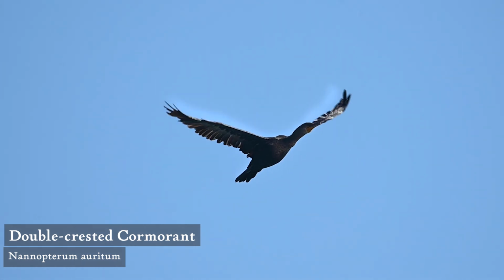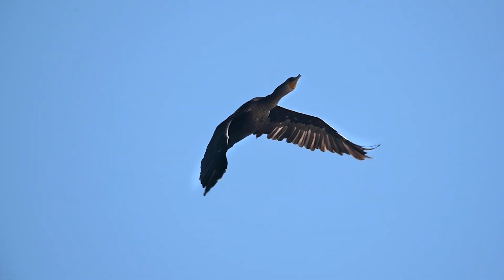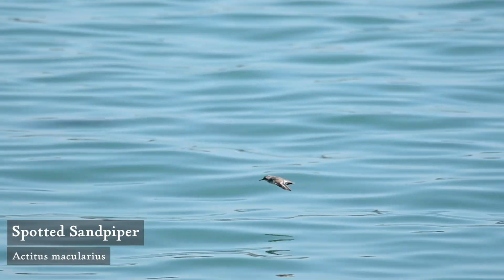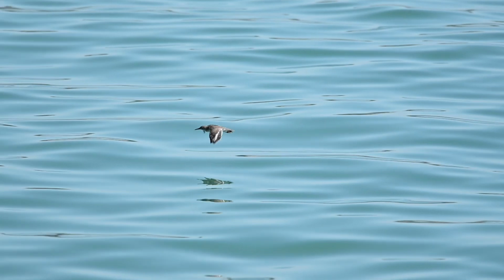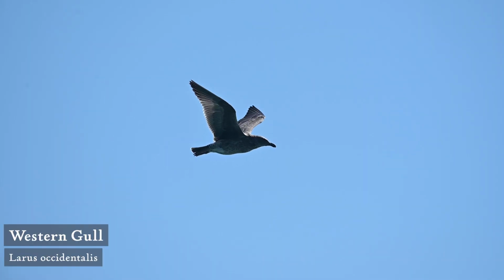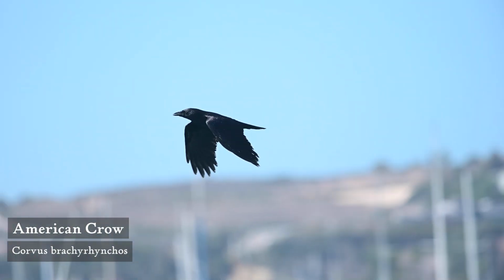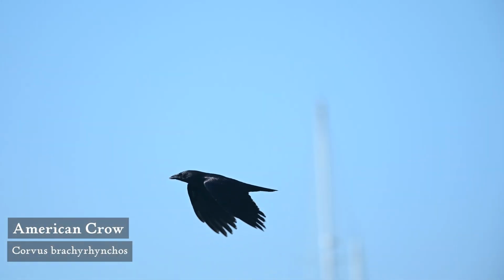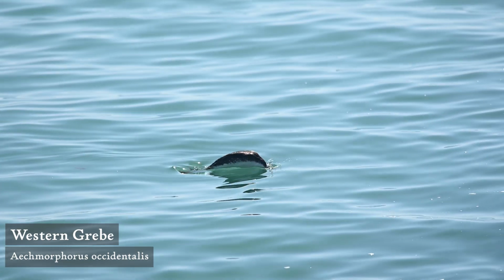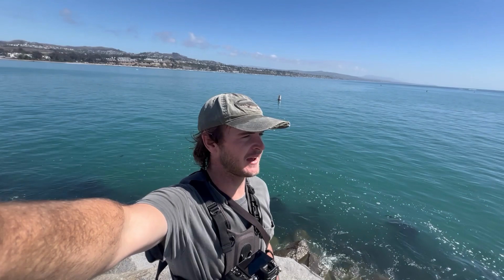The first birds we encountered were some crows and a bunch of double-crested cormorants flying over the jetty. And then we got to see this spotted sandpiper flying alongside toward the shoreline, no doubt in search of some invertebrates to feed on. There are a ton of different gulls, mainly western gulls and a couple of California gulls. We just got a great look at a western grebe hanging out right along the jetty here. It is a spectacular day in Southern California.